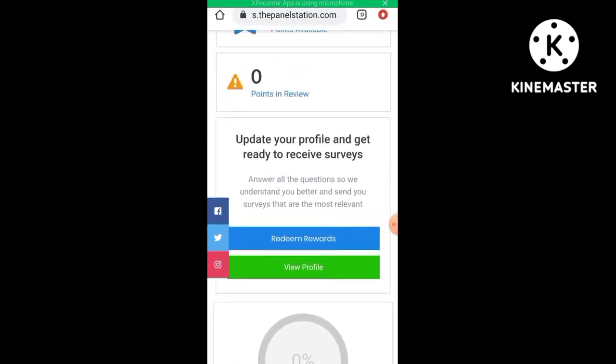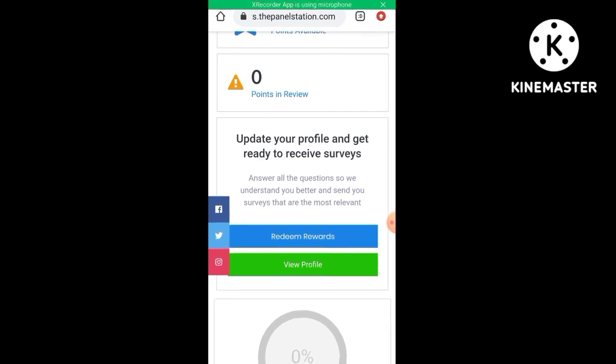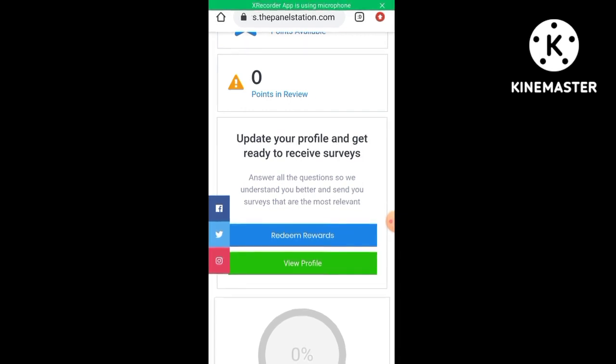Okay, they have view profile. Also ensure you complete your profile. This is also where you redeem your rewards. This is where you convert your rewards to naira. They will send this to you in your naira currency. Whatever you earn in dollars will be sent to you in naira currency.